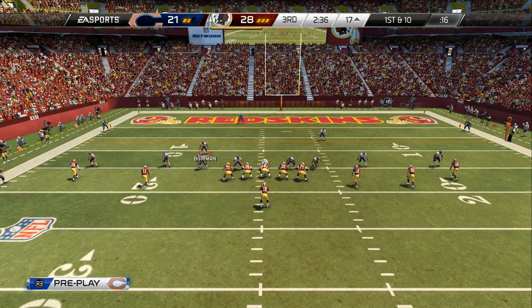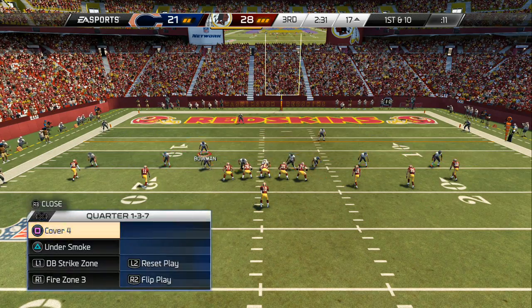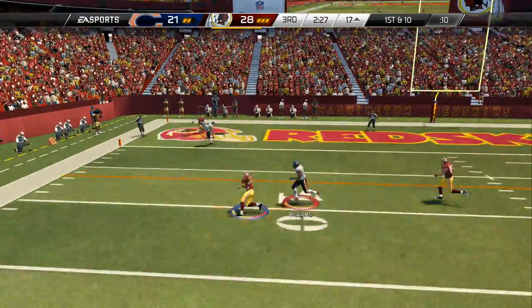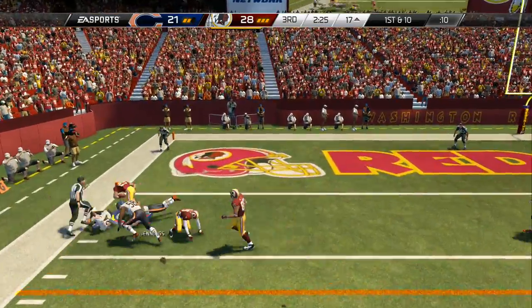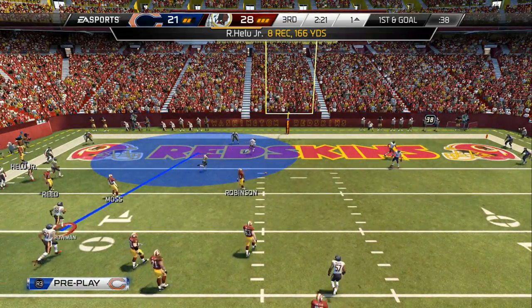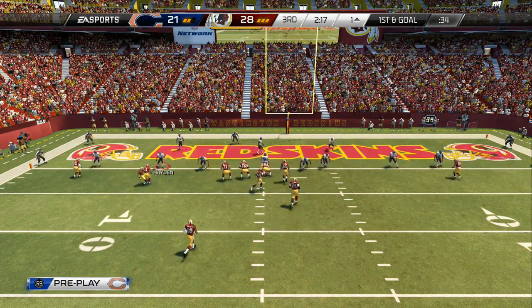Get set. Watch the blitz. Boom. Long. Watch the blitz. He's coming. Nice throw by the quarterback. He gets the completion. See the man.